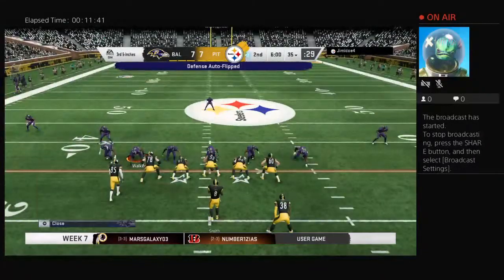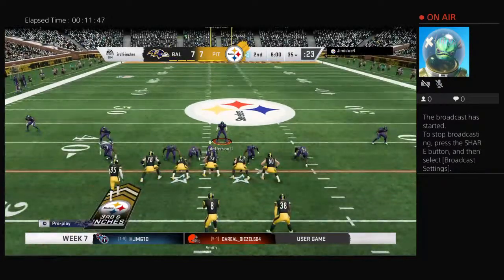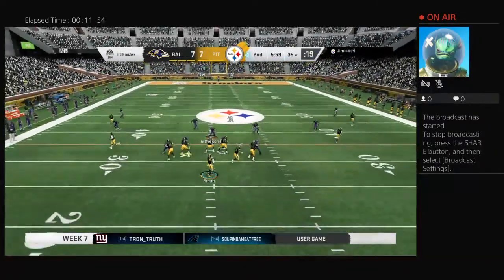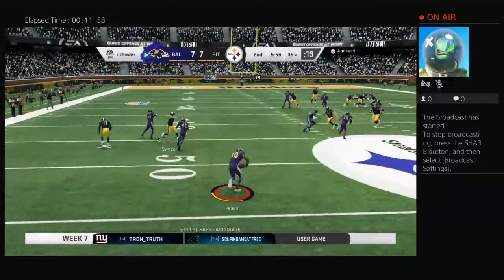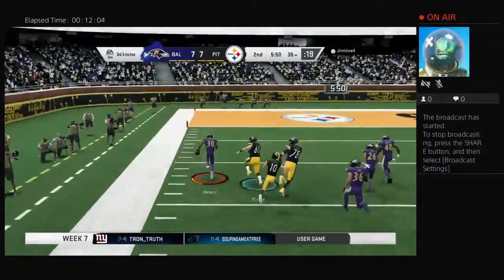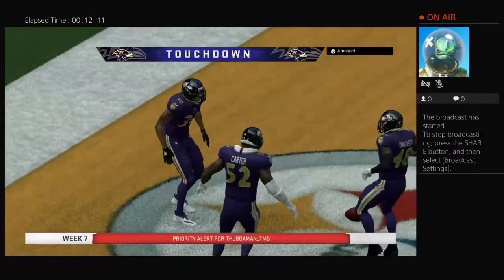The Ravens bring out an extra defensive back here on 3rd. From the gun, here's Smith. Into double coverage, and it's intercepted. Picked off by the Pro Bowler, Marcus Peters. And he will bring this back. It's a pick 6 and a Raven touchdown.